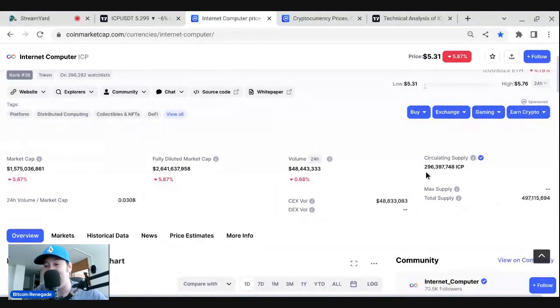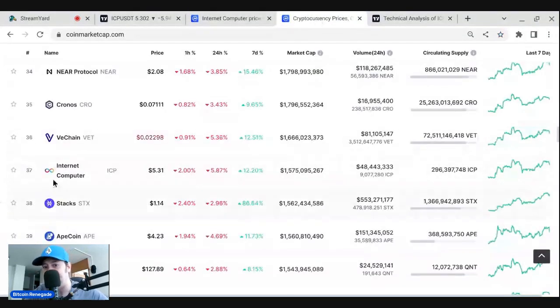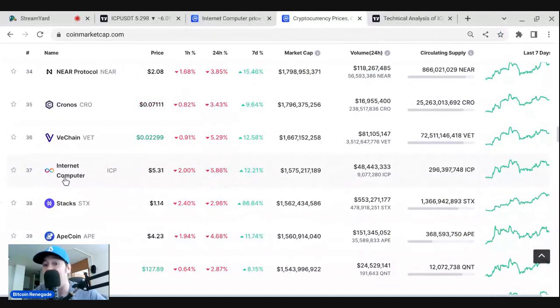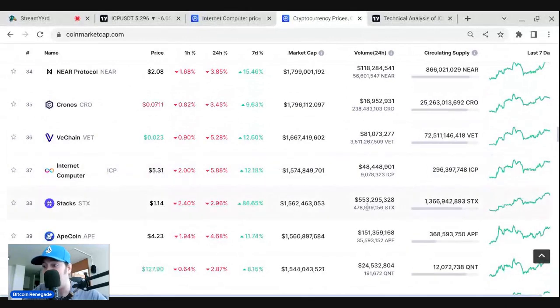Now, this is really good, being how we have 296 million ICP out there right now out of 497 million. So that's looking pretty good. If we look at the rankings, Internet Computer is sitting solidly at number 37. We have claimed our spot between 30 and 40. Now, all we are waiting for is Internet Computer to move up on this list and keep going higher and higher. This is one of the best cryptos out there. We're still up 12% on the week and strong volume even compared to some of our competitors. Some have a little bit more than us, but the Internet Computer is solid.